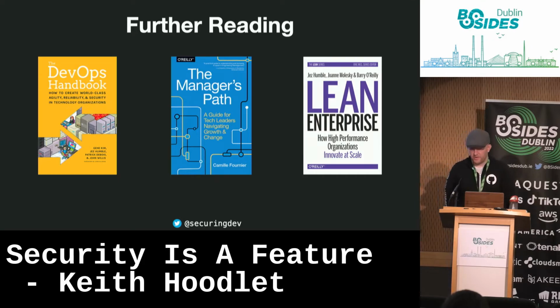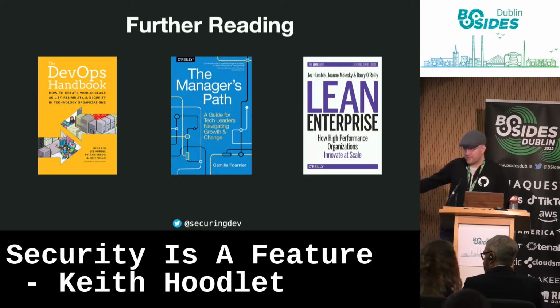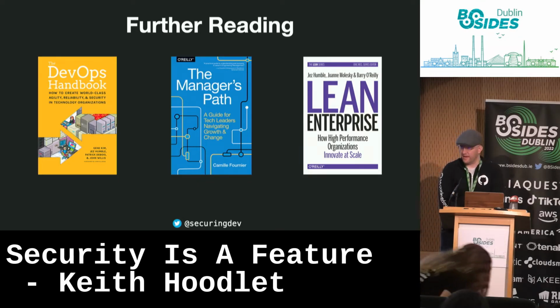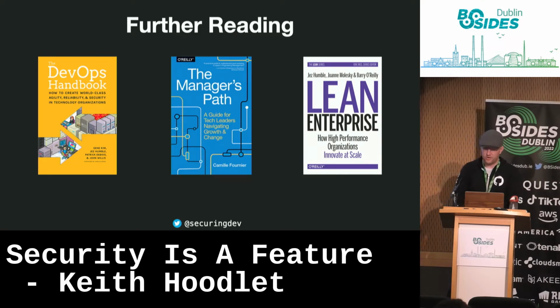So if you're looking for further reading, you'll notice none of these are security books, which is actually on purpose. The very first book, and the one that I constantly go back to, is the DevOps Handbook. Read the whole thing, cover to cover, because part 6 is about security, with really great security people implementing and showing how to put that in your organization.